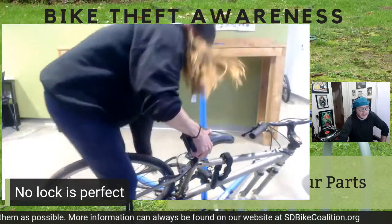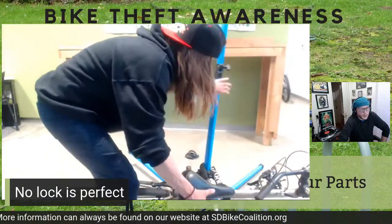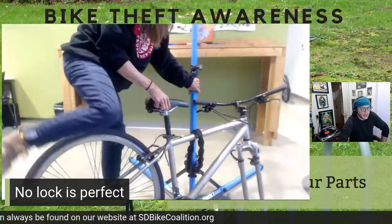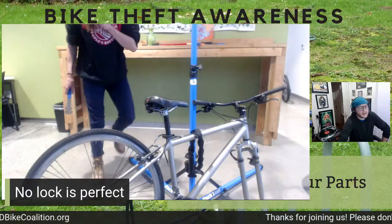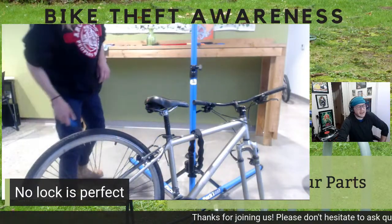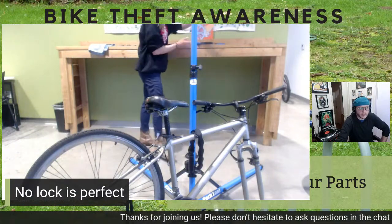And so every single time normally that I use a bike lock, I do it the perfect way. But this one time is the one time that I didn't lock it up all the way because I knew I was just going to run inside, grab a bottle of water, and come right back out.